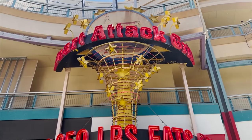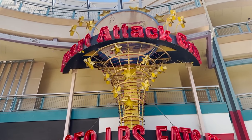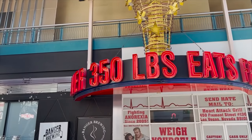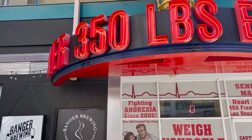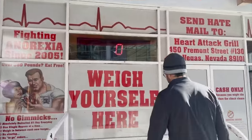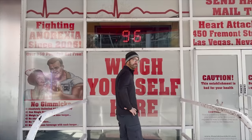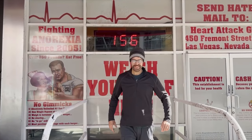There are a ton of food places down here. You can definitely try Heart Attack Grill, a very popular one, and if you're over 350 pounds, you eat for free. All you have to do here is weigh yourself, like Dave is about to do right now. Unfortunately, you don't make the cut, my friend. I gotta start working. I need some more buffets. You need more buffets. Yes.